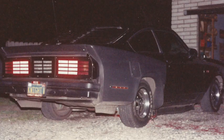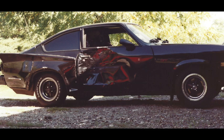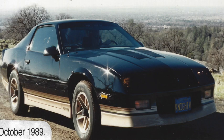I found some really nice Can-Am IMSA fiberglass fenders, which I grafted onto it shortly before it got totaled. Someone ran a light downtown and smashed into the door, bending the unibody frame and ruining the car forever. Within a year of the fatal collision, we purchased this 1985 Z-28.